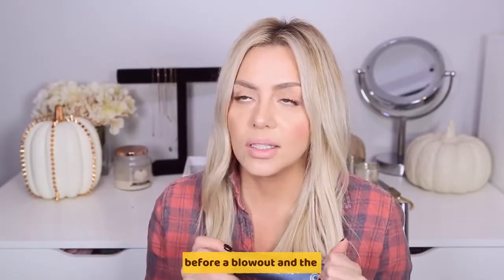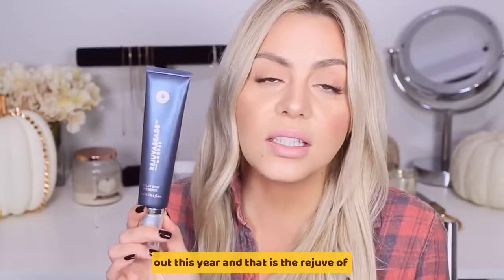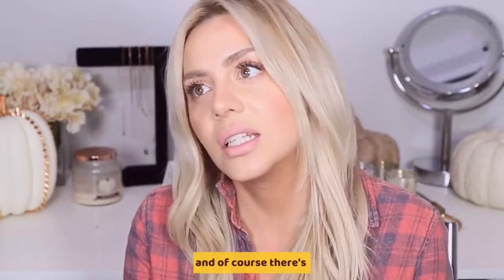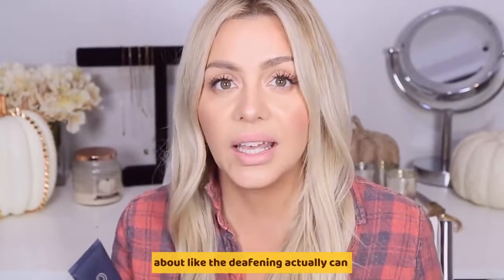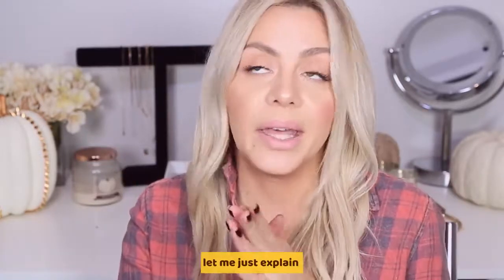And the last one, this is probably the most buzzed about product I feel this year because it came out this year, and that is the Rejuva beads. So this is like a split end mender, and of course there's a lot of talk about how nothing actually can heal a split end other than cutting it. And let me just explain what a split end is.